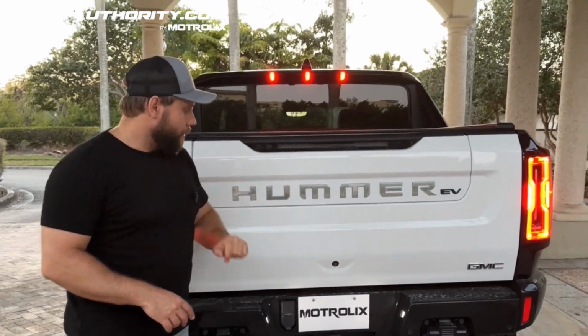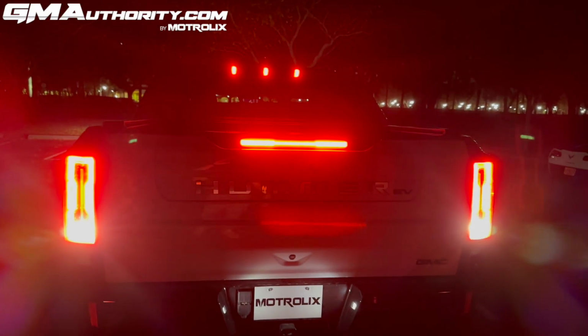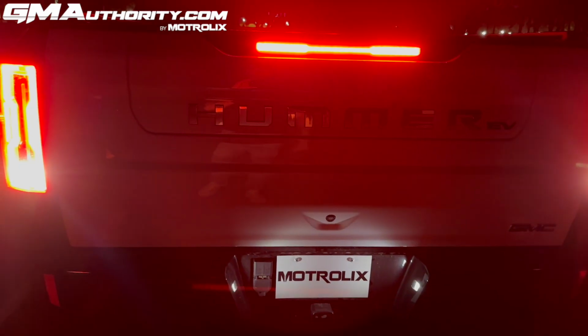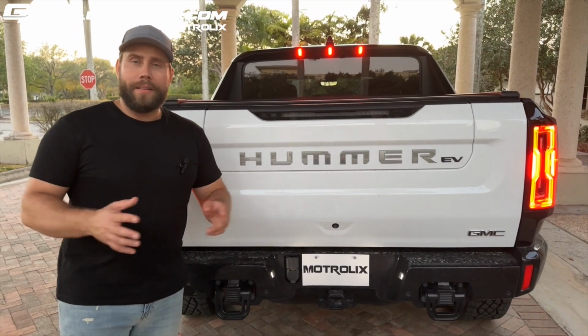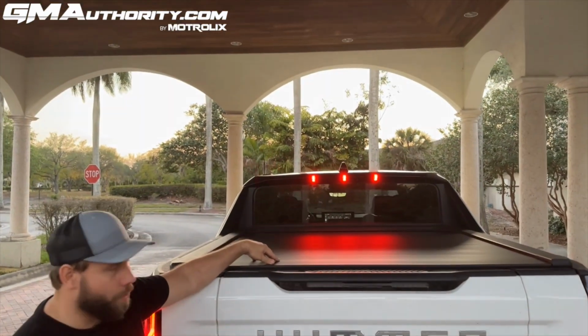So that's the chimsel. This is actually lit up in a very nice, similar kind of red LED light as the tail lamps. And then the license plate lighting, those are done via these 2 LED lamps on either side of the license plate here. And that, I think, brings me to the power retractable hard tonneau cover right here.